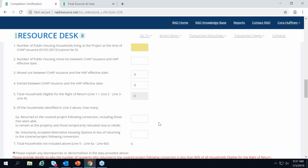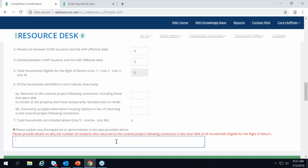One of the common thresholds is if your move-outs or evictions or move-ins exceeded 10% of the total residents of the project. Again, that could be just your normal tenant turnover. Perhaps 10% is even low for your project, but we don't know that. So you need to explain, you know, yes, it's above 10%, but that's part of our normal turnover rate, and that's perfectly acceptable.